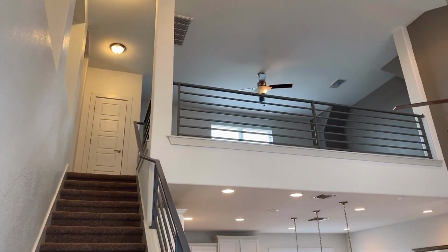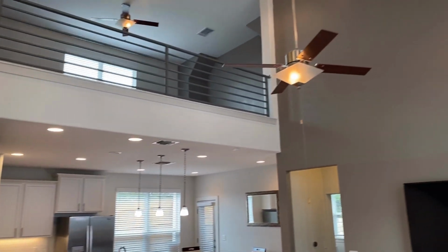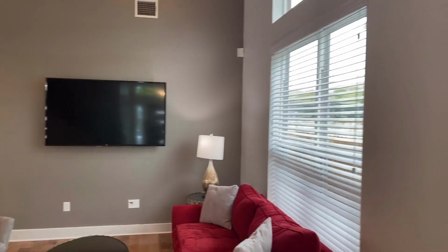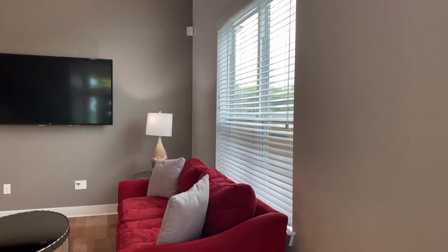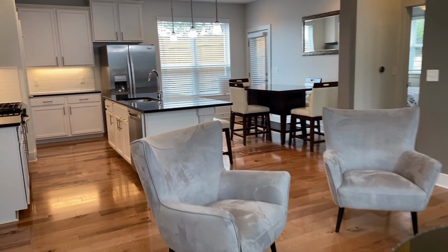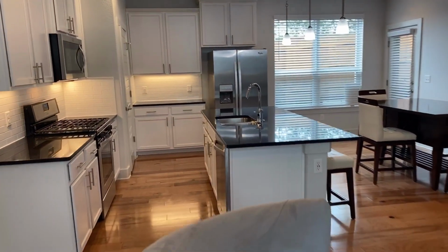Here's the stairs that lead up to the lofted game room. And take a look at the two-story high ceilings that we have here in the living room, and just take a look at all the light that comes into the home. This is on a really overcast day, so even with the clouds, the home is completely lit up.